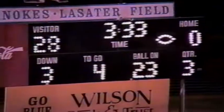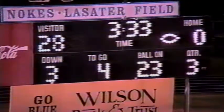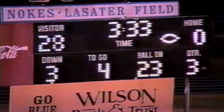Let's take a quick 30-second injury timeout. We'll be back. 3:33 to go in the third period. Lebanon trails 28-0. We'll be back in 30 seconds.